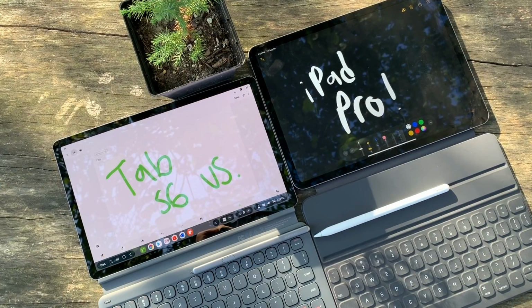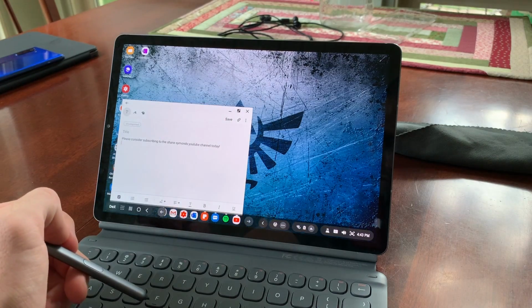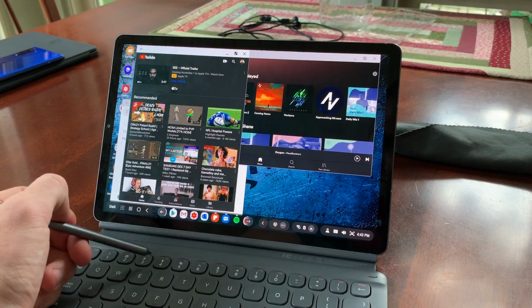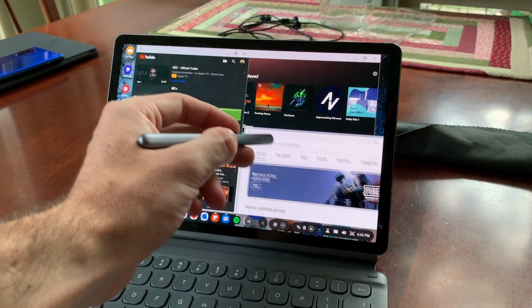So to summarize this comparison, if you're looking for the best device as a laptop replacement, the Tab S6 is without a doubt your choice. The combination of the keyboard case and trackpad make this the closest thing to a laptop replacement, with the exception of mobile apps being on the device.